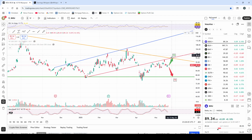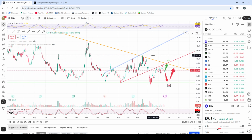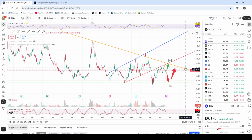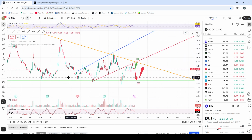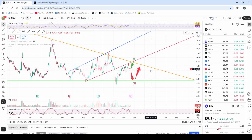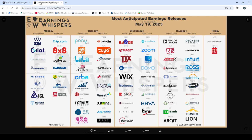Even if it comes down, it most likely will bounce back here because we are still moving sideways within the wedge of the orange line and the green line. And then out here, we may break out, maybe, we don't know. It's still moving sideways for now. So that is for BIDU.